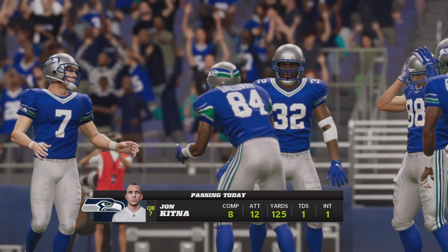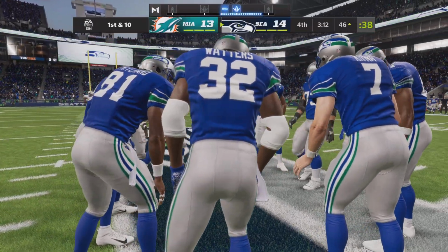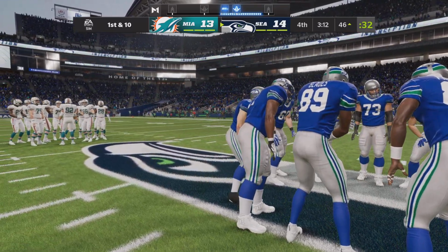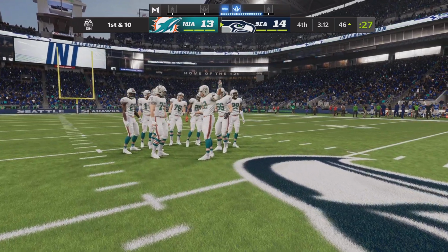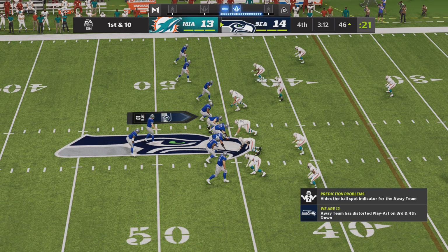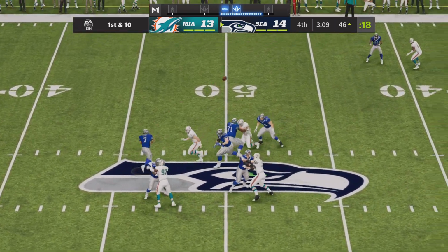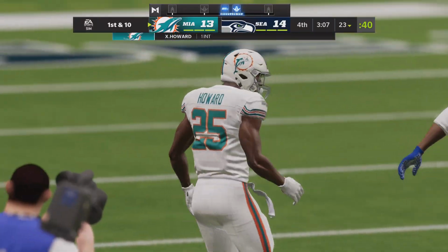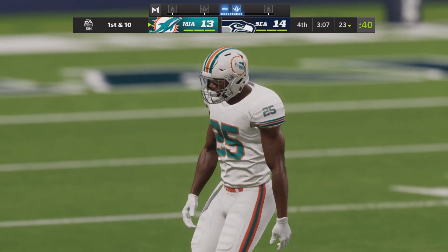The Seahawks again now ready to take over on offense. Another important fourth-quarter series coming up. That last INT helping to maintain their slim advantage. They'll come out throwing here on first down. And look at this, they get the turnover they needed. It's intercepted, picked up by Xavier Howard. And the Dolphins are right back in this football game.